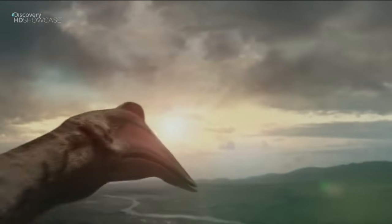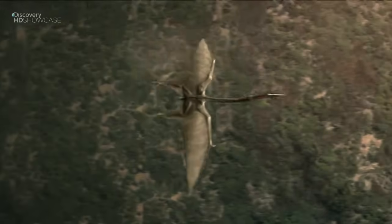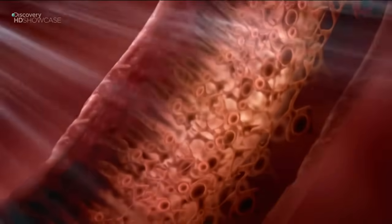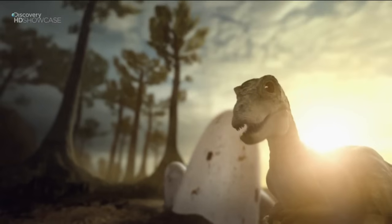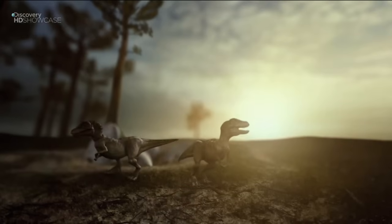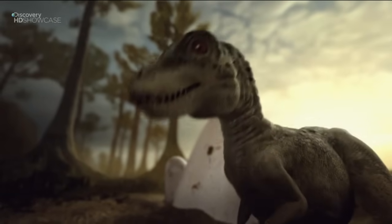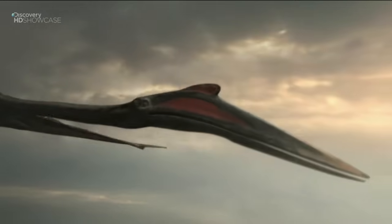And a Quetzalcoatlus has a voracious appetite. Soaring at 10,000 feet, a sense of smell is useless. This flying reptile relies on its fantastic eyesight to scan for vulnerable youngsters on the ground. It could make the difference between a meal and no meal. It zeroes in on a target. A 3-foot-long baby T-Rex appears on the radar.